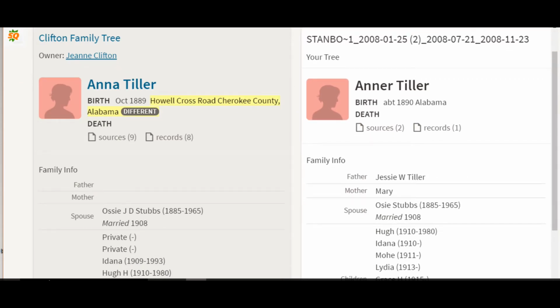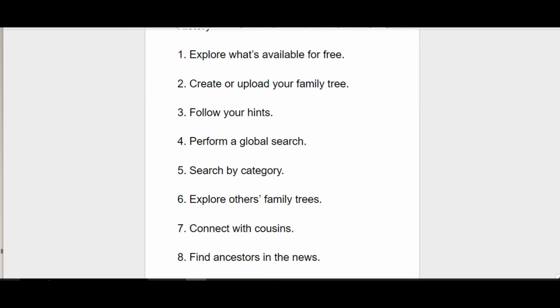And like, for instance, it's highlighted in yellow. So this let me know that for Howell Crossroad, Cherokee County, Alabama, the birth record is more complete than what mine is, so I could add that onto mine, and I can have a complete address also. So I'm not going to get into all of that. I'll get into it in detail a little bit later on.